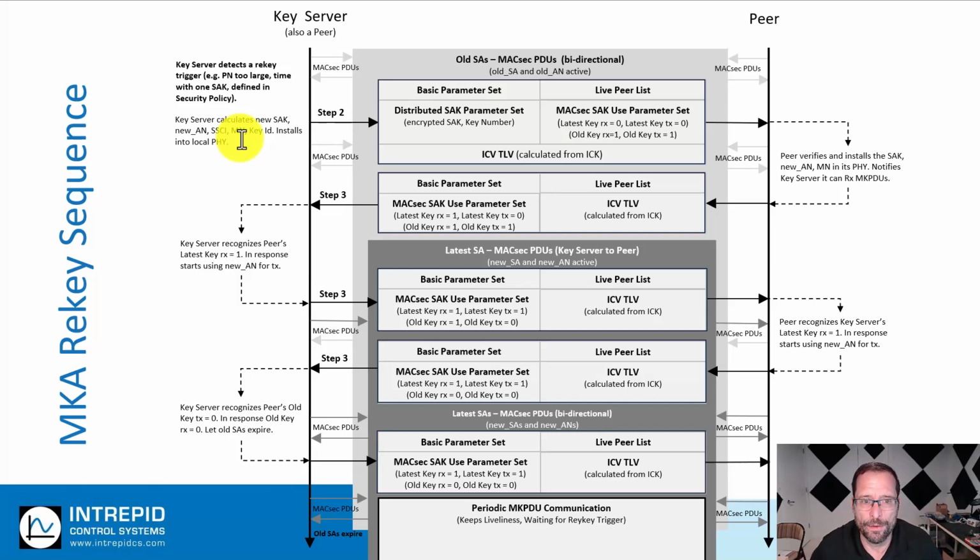It will calculate a new SAK, association number, and install those into the local PHY without disturbing the old keys. So that means Automotive MACsec PHYs have to support multiple keys at one time. The association number is a 2-bit number. Therefore, it's possible with the specification that 4 keys can be active at one time in one PHY.